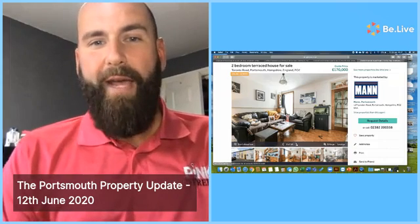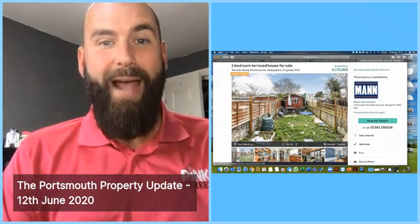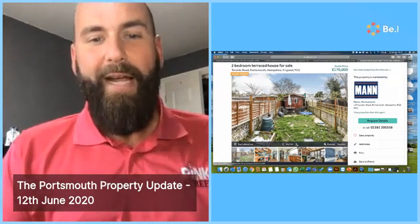Good size room here, and all of these rooms, like I said, are used as lounges. Good sized garden. It's got this little man cave at the bottom. That's probably sexist now, isn't it? Man cave. It could be a woman cave if you want.